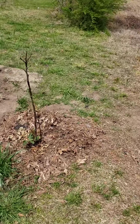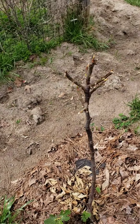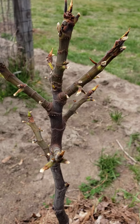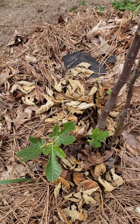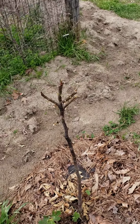This is a fig tree that even underneath a protective cover got the leaves just couldn't take the cold. So we cut them back. But as you see, life is coming back. Because I heard that you can't kill a good fig. See, life is coming back to it. This is a species called brown turkey fig trees.